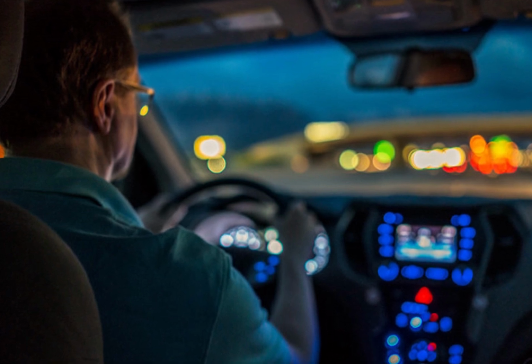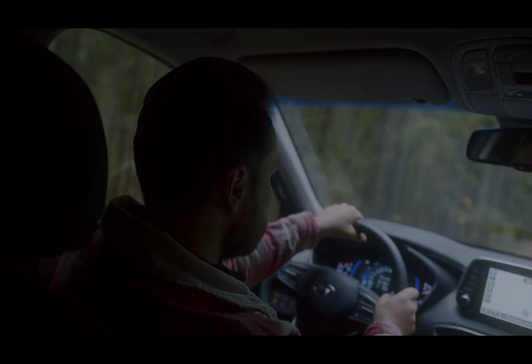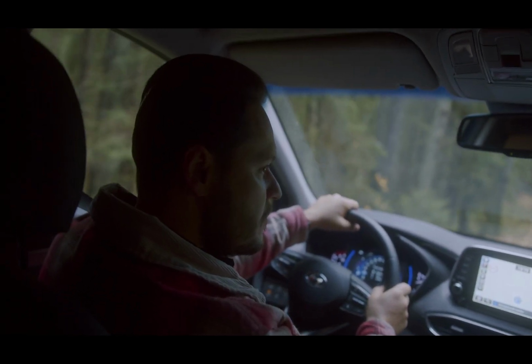In conclusion, the check engine light can be intimidating, but it's your vehicle's way of telling you something needs attention. Whether it's a simple fix like tightening the gas cap or a more serious issue like transmission problems, addressing the cause promptly can save you time and money.